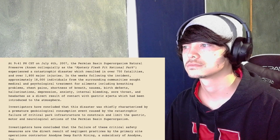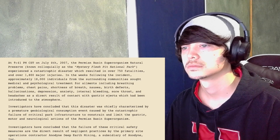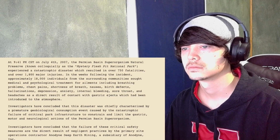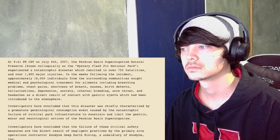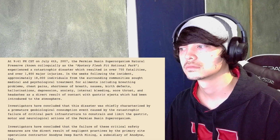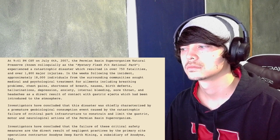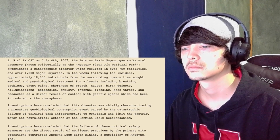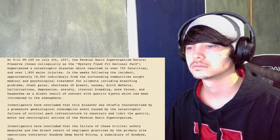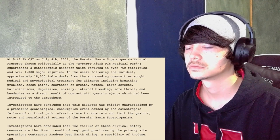Investigators have concluded that this disaster was chiefly characterized by a premature geobiological consumption event caused by the catastrophic failure of critical park infrastructure to constrain and limit the gastric, motor, and neurological actions of the Permian Basin superorganism. Investigators have concluded that the failure of these critical safety measures are the direct result of negligent practices by the primary site operating contractor Anodyne Deep Earth Mining, a subsidiary of Anodyne Incorporated.